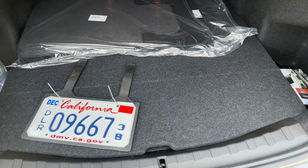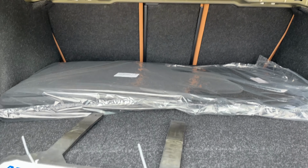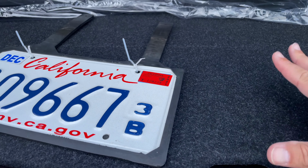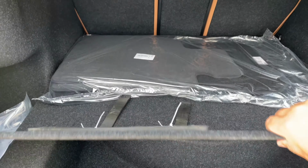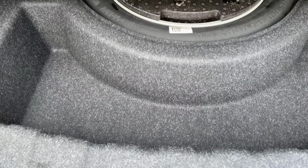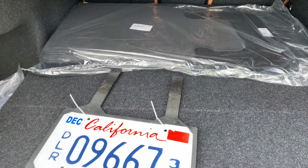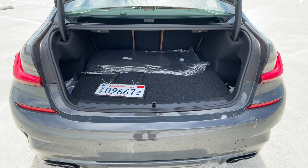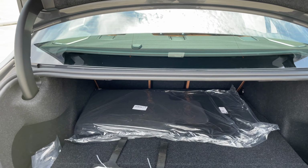So this is what you get when you get the spare tire. You have a significant reduction in trunk space. Basically, that trunk liner here is moved all the way up, almost level with the rear bumper. Underneath you can see your space saver spare here. I can see that a little bit better. But something to consider, should you actually enjoy some trunk space, it does reduce it a lot. So power tailgate as well.